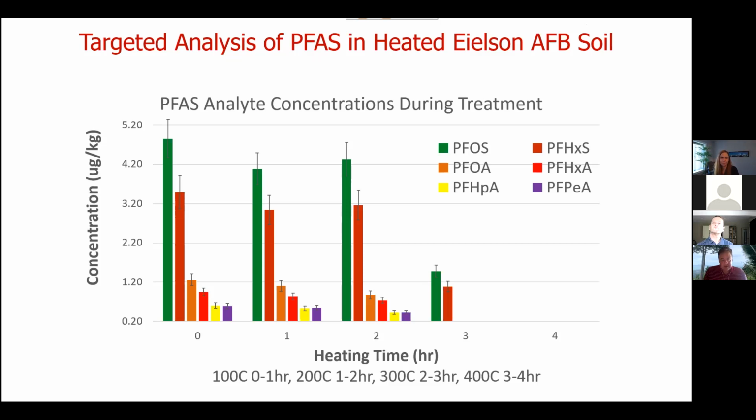We started at time 0, and that's on the left. Then we heated for 1 hour at 100 degrees, then for another hour at 200 degrees, another hour at 300, and then another hour at 400 degrees C. So it was a temperature ramp. What we did was destructively sample at each point, and that's what each of those numbers represents. The right-hand side was treated up to 400 degrees C. The total treatment time was 4 hours, but it was treated 1 hour at 100, 1 hour at 200, et cetera.